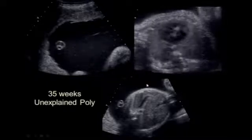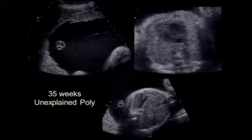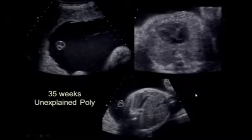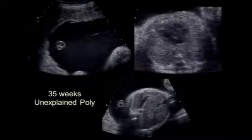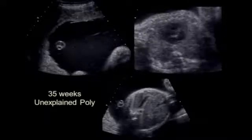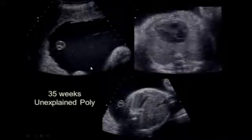You do need to be worried when you have polyhydramnios that is unexplained. This child went on to deliver and also died in the delivery room. The autopsy showed that this fetus had complete tracheal bronchial atresia, so tracheoesophageal atresia. So the esophageal atresia is responsible in part for the polyhydramnios.